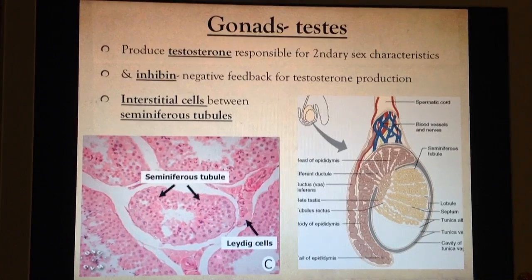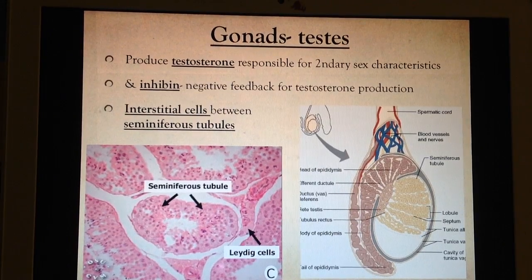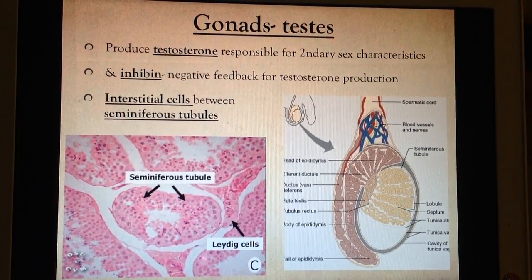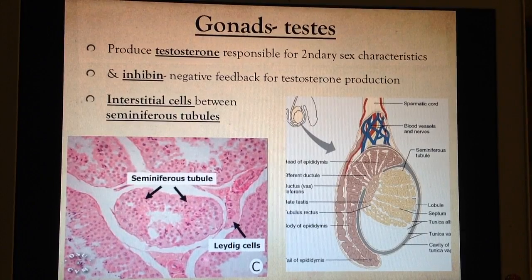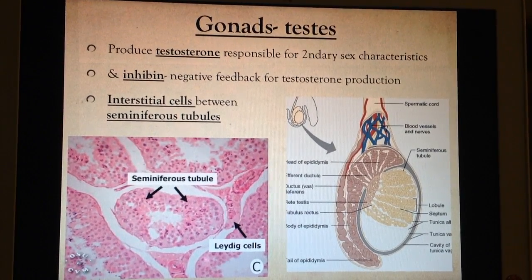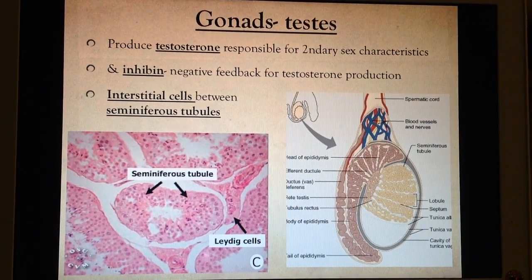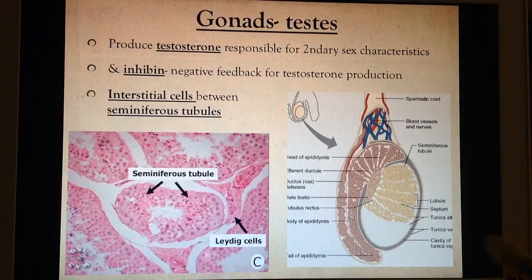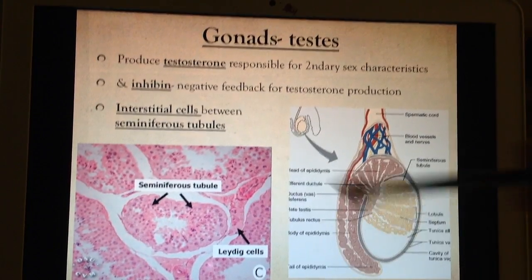So if you're a male, your gonads are your testes. They are responsible for production of testosterone, and testosterone is responsible for the production of secondary sex characteristics in males. They are equally important in producing their own substance called inhibin, and if you think about it, the word inhibin sounds like inhibit, right? And that's exactly what it does. It tells it when to stop, because too much testosterone, just like anything else, is a bad thing. So when you have enough of it, you need a signal to say, hey, stop making this, and that's what inhibin does for you. And specifically, these things are produced in the interstitial cells between the seminiferous tubules.